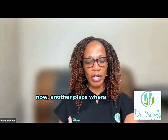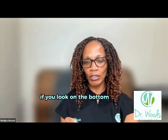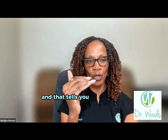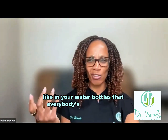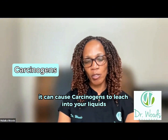Now, another place where we really can make a big difference as far as toxin exposure is plastics. Plastic. And there's different types of plastic. If you look on the bottom of a plastic container, there's a little recycle triangle, and there's a number in the middle of that triangle, and that tells you what type of plastic it is. Plastic number one, that's the really thin plastic, like in your water bottles that everybody's drinking out of, it seems like, and the plastic for your dishwashing liquid. That is that very thin plastic. It can cause carcinogens to leach into your liquids, especially if it's heated.